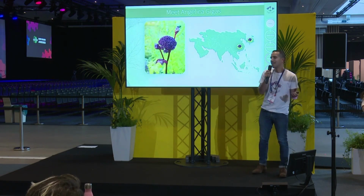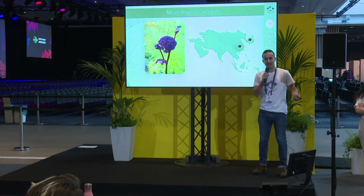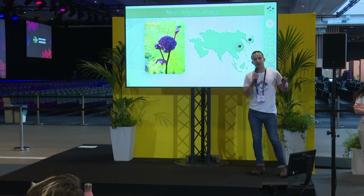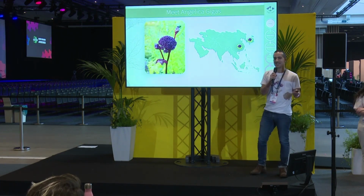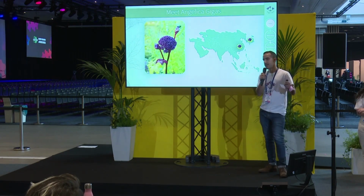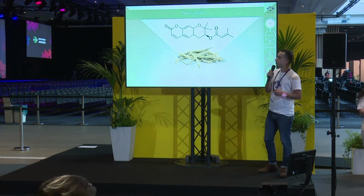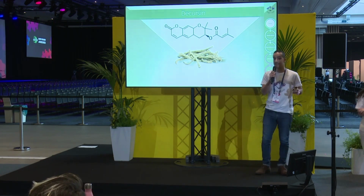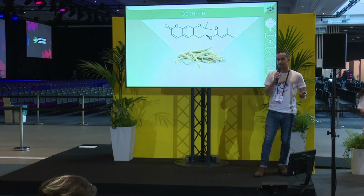So we'd like you to meet the newest member of this family, the Angelica gigas, a seasonal plant grown in Southeast Asia. Researchers have been trying to understand the root of its medicinal properties, and they might have found it. The decursin, a small hydrophobic molecule which is synthesized in the plant from phenylalanine.